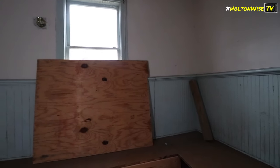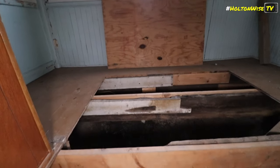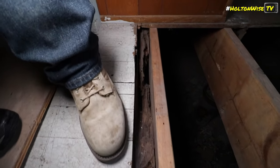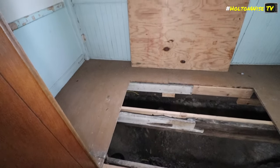Oh, God! Ooh. There's no beam there. I do see a door, but I think it's just for this closet. Yeah, it's probably a bedroom closet.